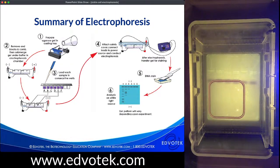While we were chatting, our samples have been running through the gel and separating by size. So let's talk about our gels. Let's talk about what's going on in the gel.